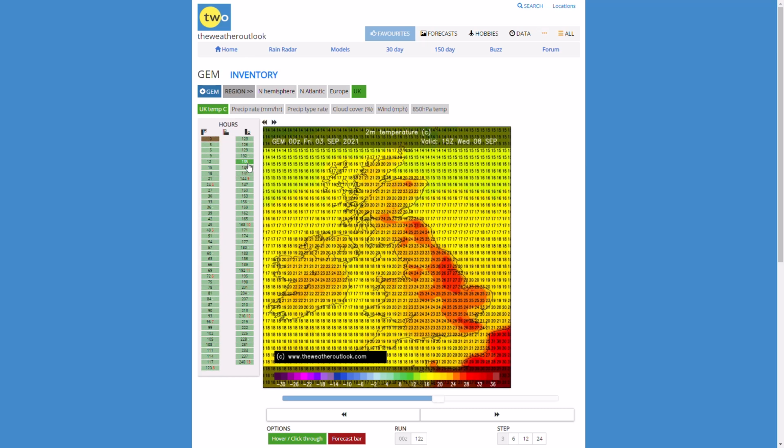By Wednesday afternoon, you can see temperatures getting up to around 26, 27 degrees potentially, maybe 28 in the far southeast, but you can see that hot air is getting swept away with cooler air coming in from the southwest. And by Thursday afternoon, all are in that fresher air with temperatures peaking maybe 22, 23 degrees in the east.